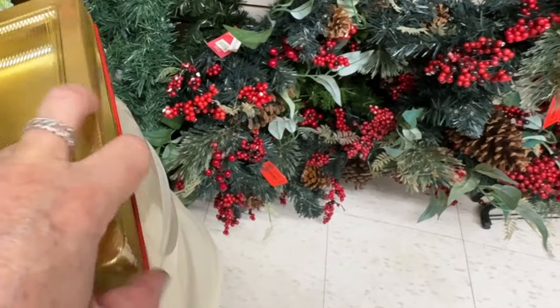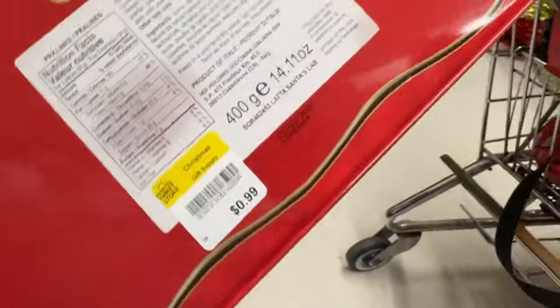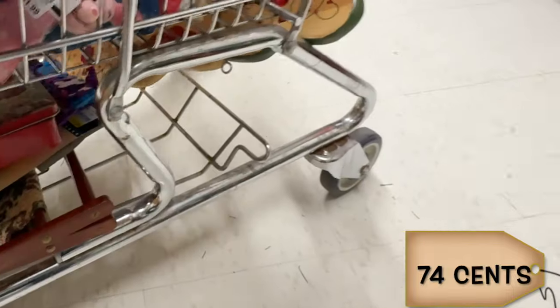Okay, I really, really, really like this. I think this will do very well. It was hidden underneath the tree. It was a present. 99 cents minus 25%, 75 cents. Taking this.